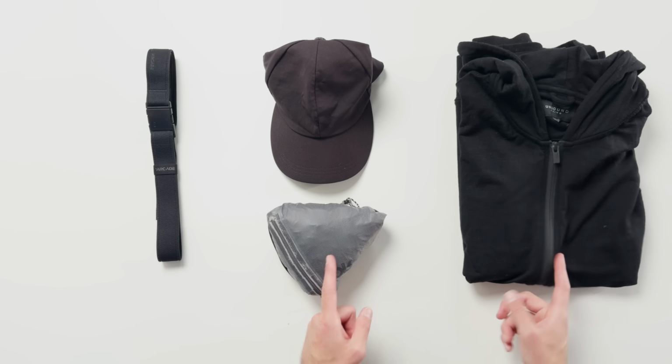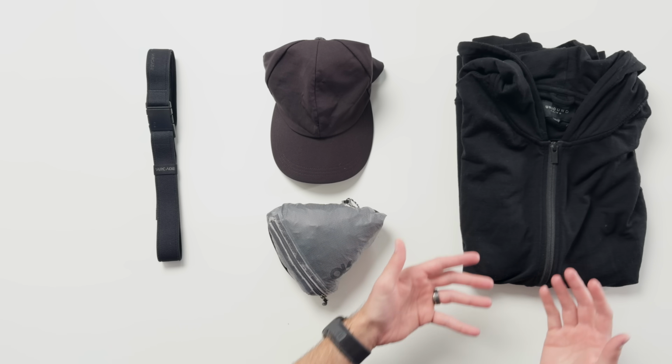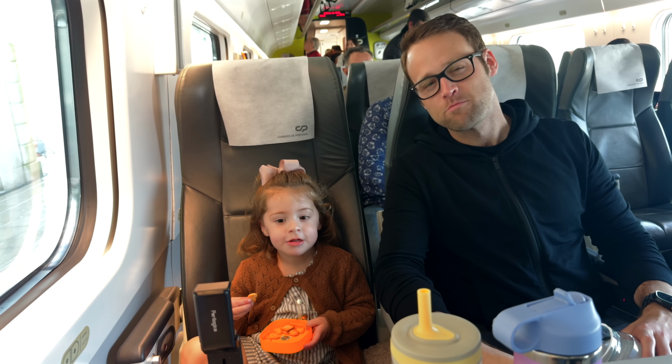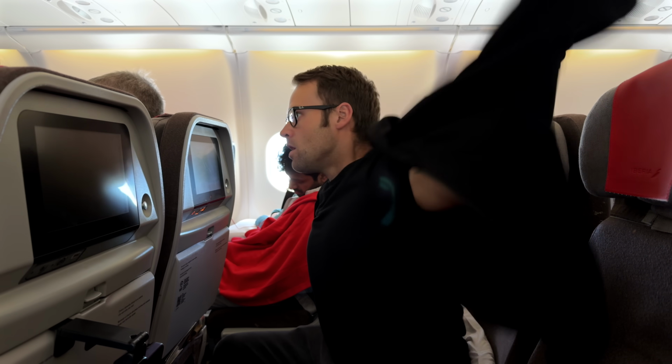The only other clothing items I haven't mentioned yet are these 2 jackets. First, this lightweight zip hoodie. This is merino wool as well. It's super comfy and it feels like wearing a hug. I'll wear this thing around the house in the morning, throw it on during cooler evenings, and of course I'll have it with me for flights and travel days as well.